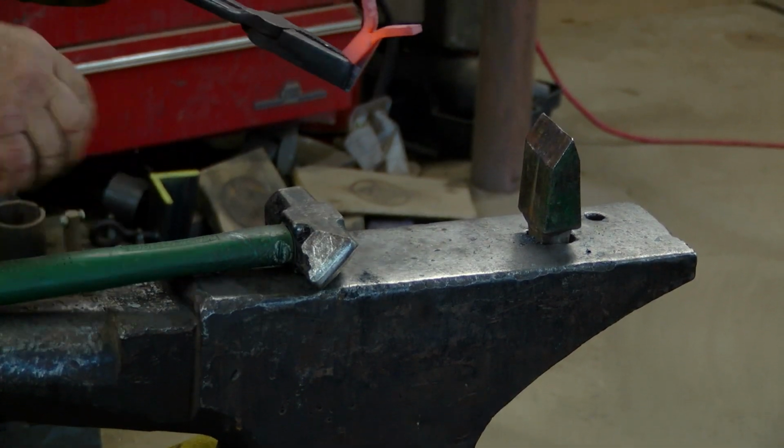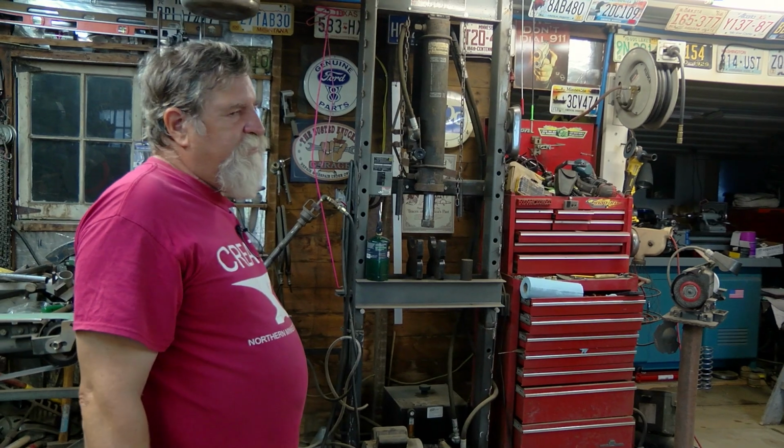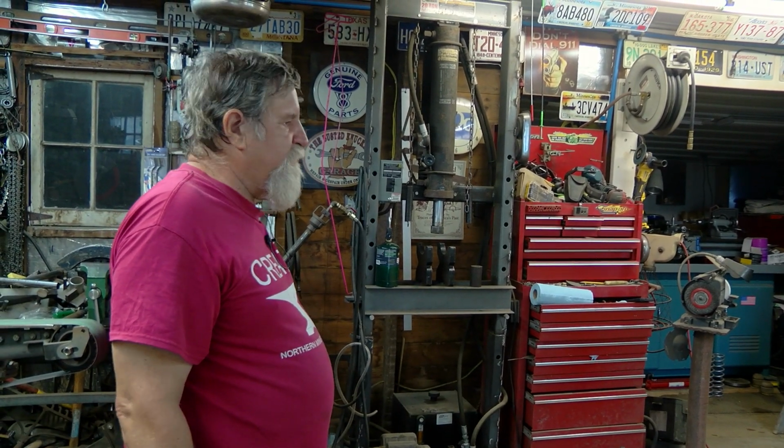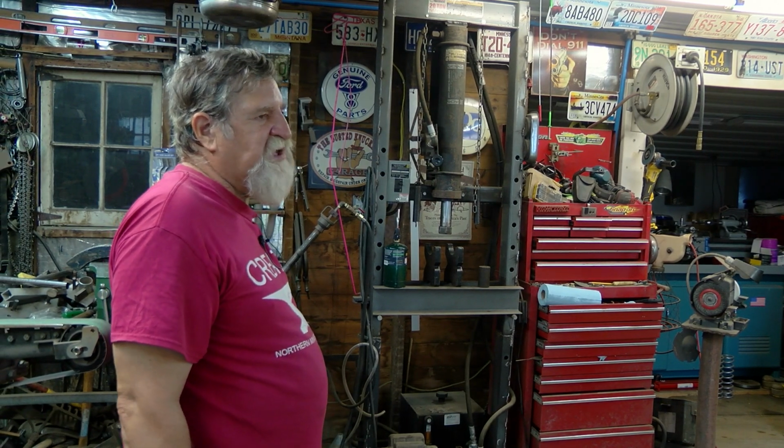Jody, blacksmithing. How many years have you been doing blacksmithing? 10 years. Sort of all my life in one way or another, but seriously for 10 years.